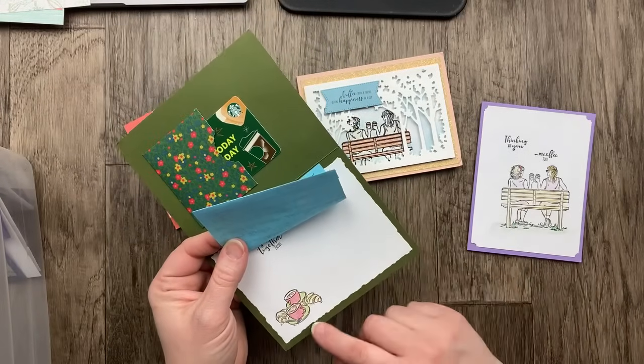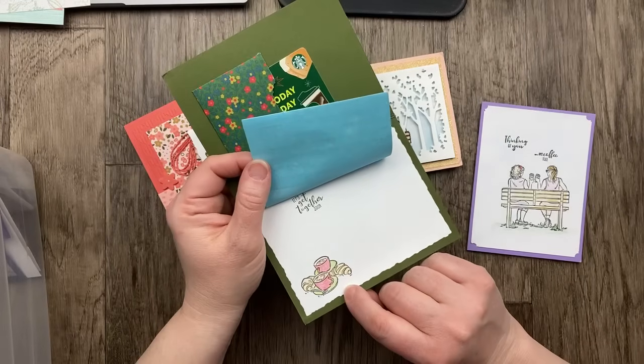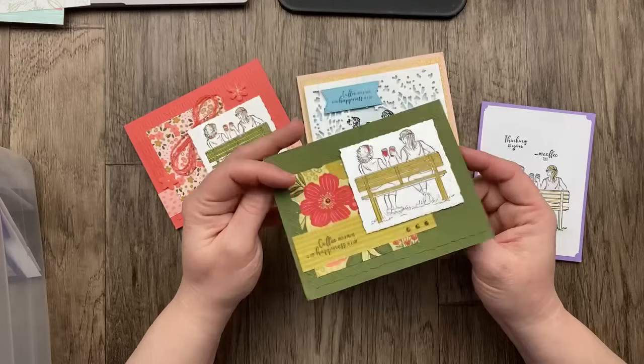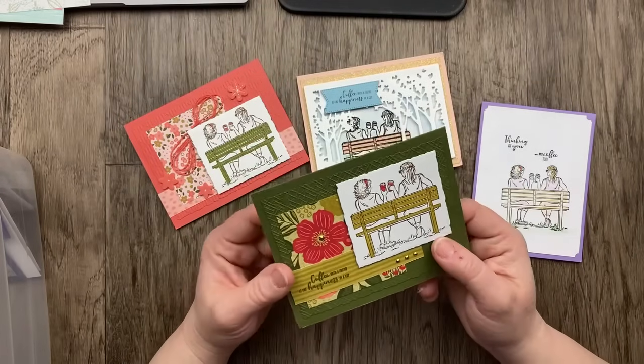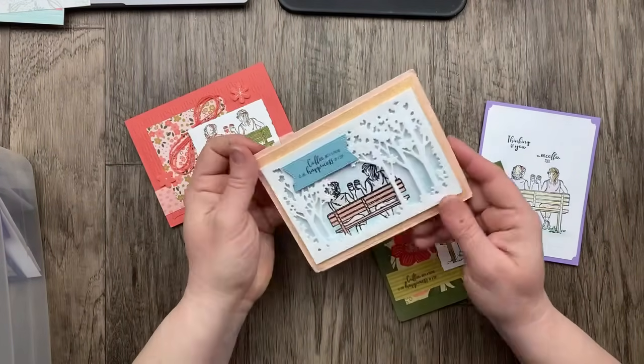Deckled rectangles. I love those dies. Here's some other images from the stamp set, the croissants and the coffee. Let's get together soon. I think this would be such a great card to send to a friend and invite them out for coffee. Our next card from Becca Fisher.